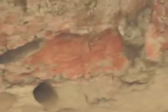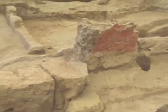Okay. So maybe you can just film this side of this feature 156 a little bit.